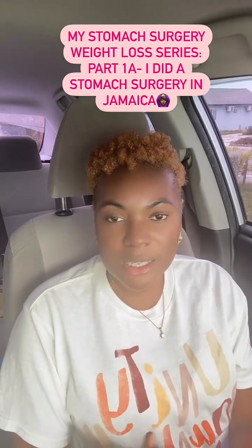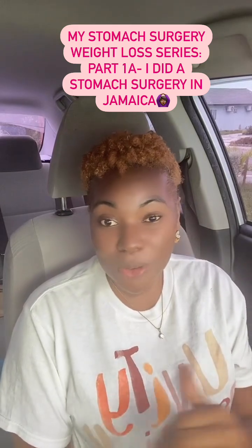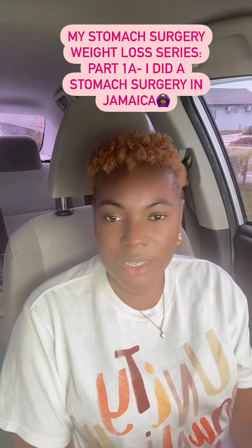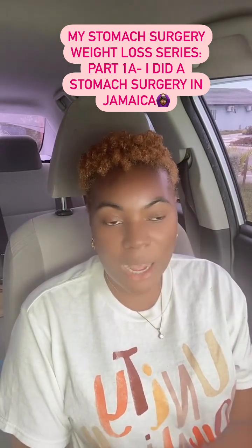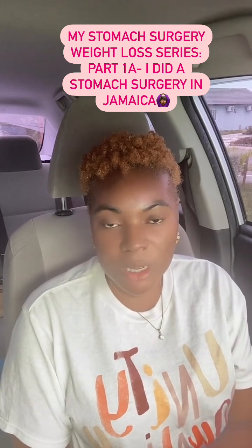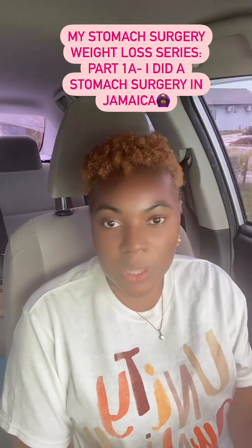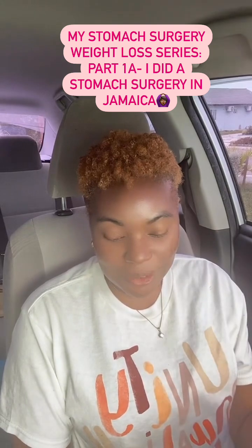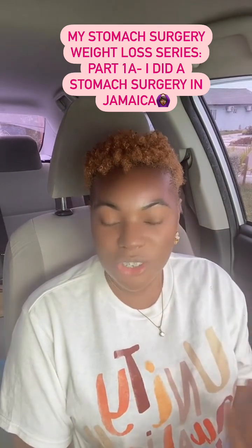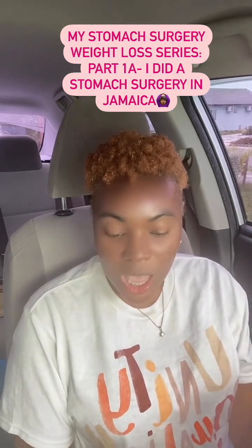And when I went in to do my consultation, this was the only option that was provided to me. I did do a consultation in 2019, and at that time I think the gastric bypass was recommended to me. But this time when I went in December 2022, the only option that was given to me was the gastric sleeve. Now, how does a VSG work in terms of the cost, the recovery, and all that good stuff?